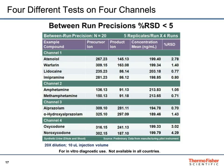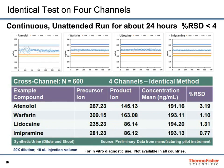Running the same method across all 4 channels over a 24-hour period typically produces data showing that all 4 channels are virtually identical. These data also show how the Endura MD mass spectrometer kept up with the workload and produced precise area counts for each analyte.